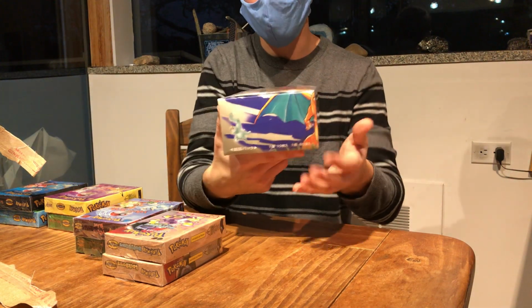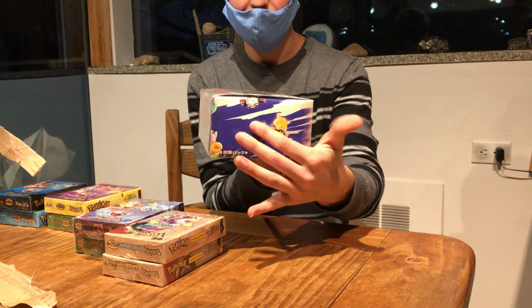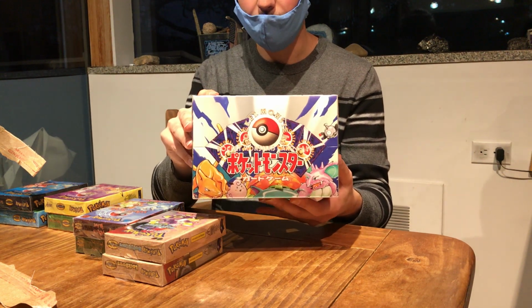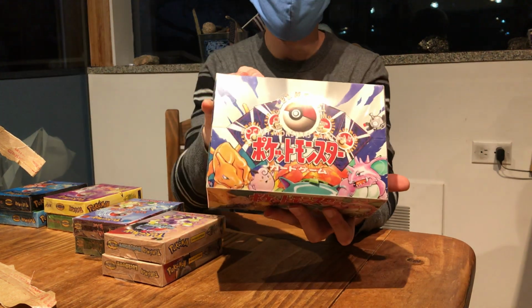You can see it's got some openings on the side here. That is perfectly normal. It's exactly what we'd expect for this box. It's got an opening on this side, exactly what you'd expect to come with it. Clear shrink wrap, and "for sale in Japan only" on the bottom side. That's the edition.